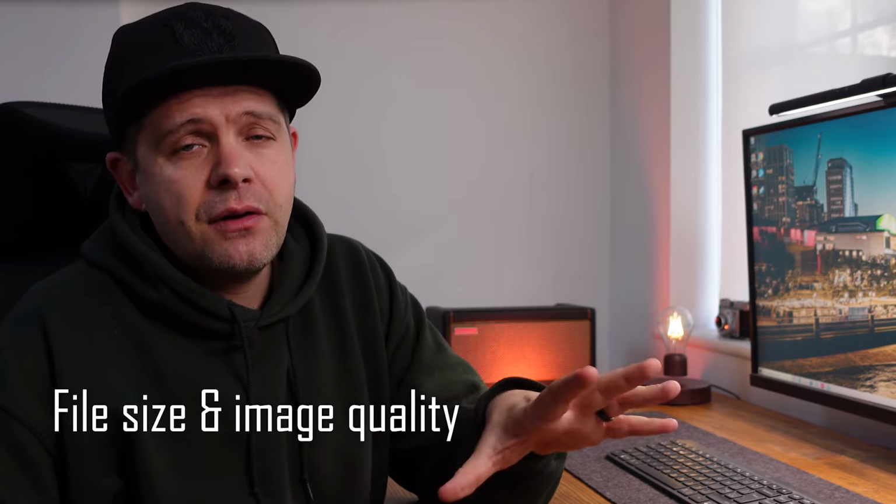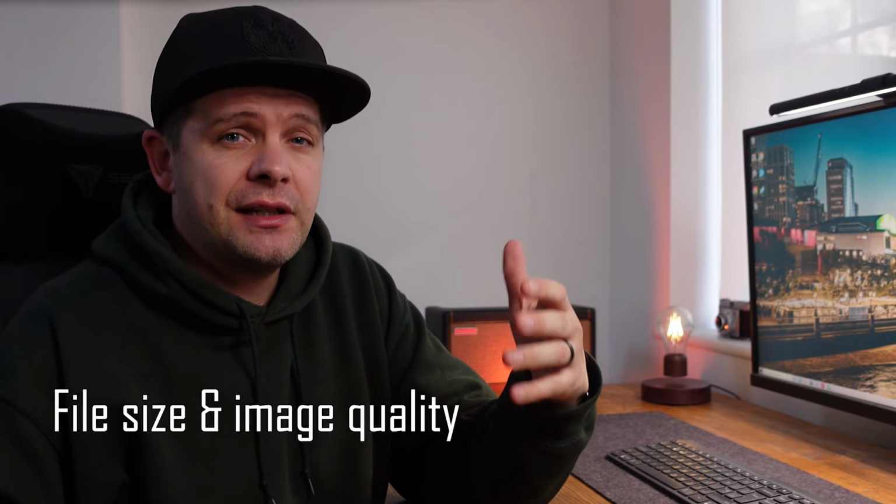The last reason is file size and image quality. Now, obviously, you can reduce the file size of any photo should you wish to, and the image quality for that matter as well, and you can do that on any type of camera. But I'm using the iPhone 14 Pro Max currently, and the standard 12 megapixel images it puts out are perfect for the job that I do, and here's why.